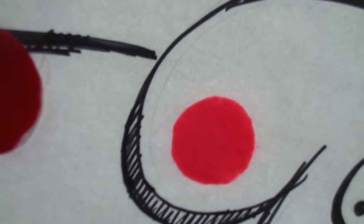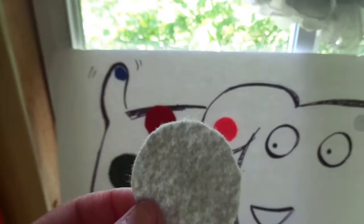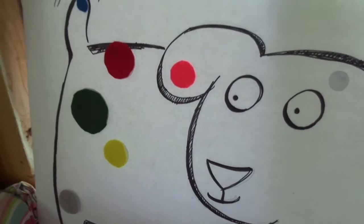We have splat, splish, squash, squish, swish, splosh. And now we have our gray spot. How did Dog get this gray spot back here by his leg? Do you remember there was a bouncing ball that bounced in the mud and said splash? Splash is how we have this gray spot of mud on Dog.